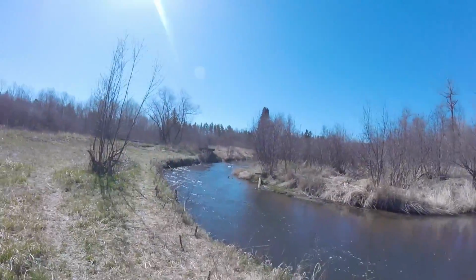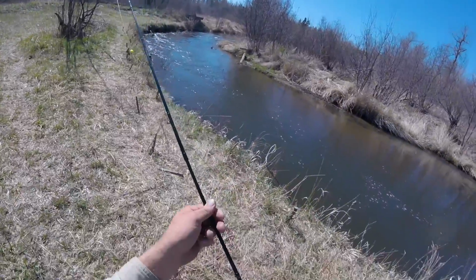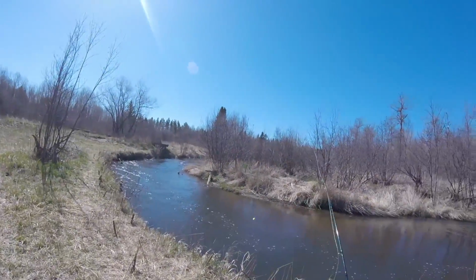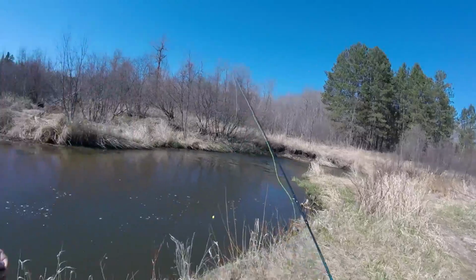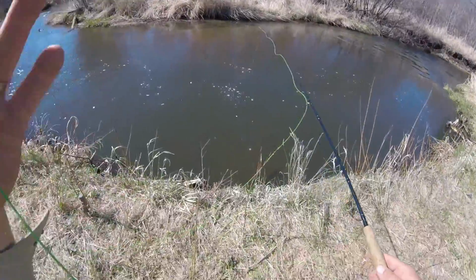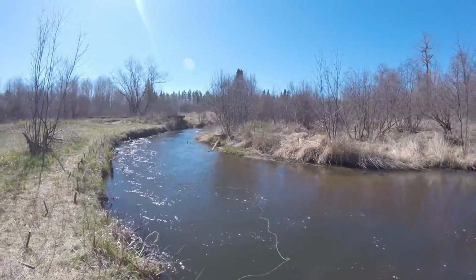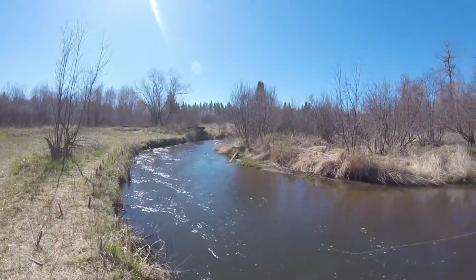All right, folks, here's our rig. Got a 9 foot, 5 weight fly rod, and we're fishing a nymph here. We got a strike indicator up above on the leader, about 4 foot up. We're sneaking up here on the bank, and we simply roll cast it up. Get all these twigs out of our way here.